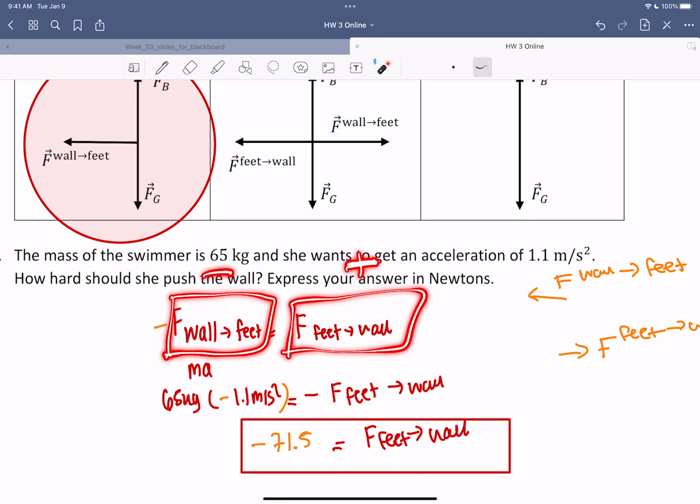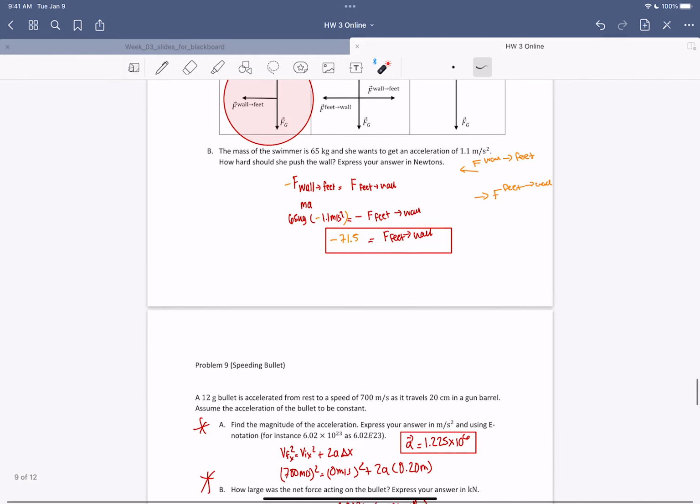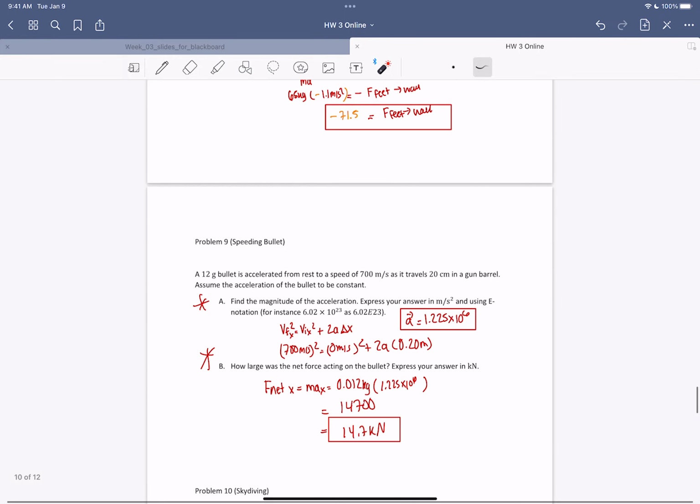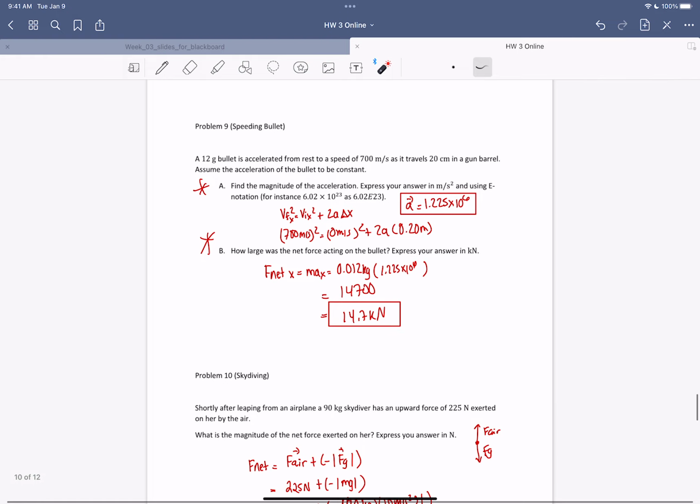I want to adjust them so that they're equal to each other. I can either calculate for the positive of the opposite direction or the opposite of the negative direction. Opposite of negative is positive. Opposite of positive is negative. So hopefully that makes sense for the action-reaction pair stuff again. Hopefully that little part at the end helped explain things.